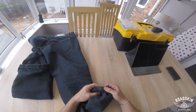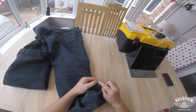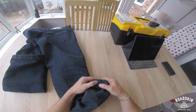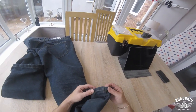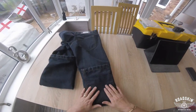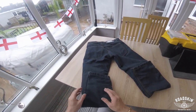So if I could change anything with these jeans, it would be perhaps put a little cut up there, but stitched, or just have a little bit of a vent. I really don't think it needs anything major. That's just on these jeans, and that's just me being picky. But these jeans are amazing. They look good.